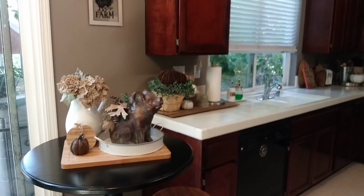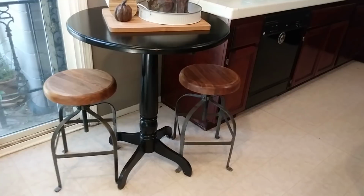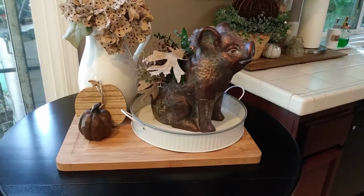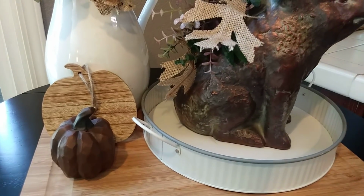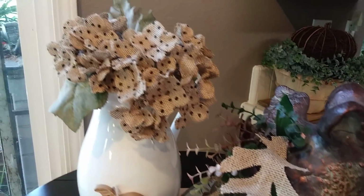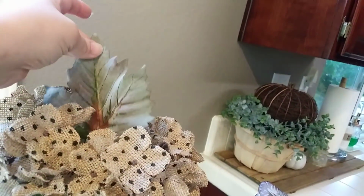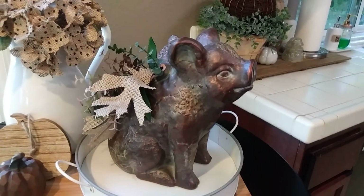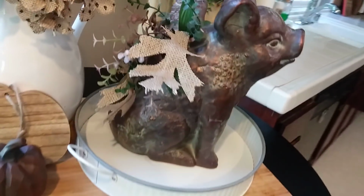And then here's my little pedestal table with industrial stools, and I just put a cutting board here as a tray with a 99-cent store dark pumpkin, another pumpkin from Target, my Target pitcher, and I put some Hobby Lobby burlap hydrangea with some grape leaves in it, and my pig from Hobby Lobby with the broken wing, as you can see. So I'm putting some greenery in there, and then my Target tray.